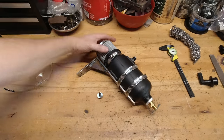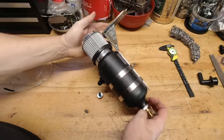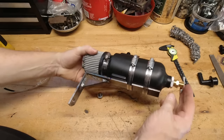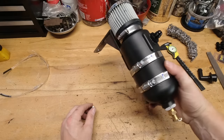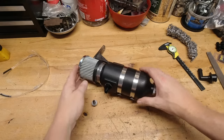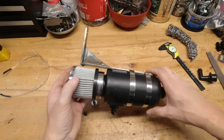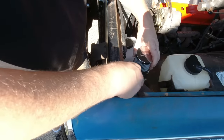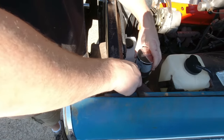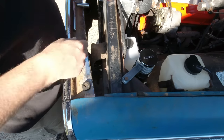Now, after a few minutes of just eyeballing where I wanted to put this, I made a very, very simple bracket, a couple of 3-inch worm clamps to clamp the thing on there, and now we can install the catch can into the vehicle and get it all hooked up to the valve cover where it's going to be pulling from the engine. And now that we have it installed into the truck and we found an easy solution to hook it up to the valve cover, it's just a matter of hooking it all up and then putting some miles on it.